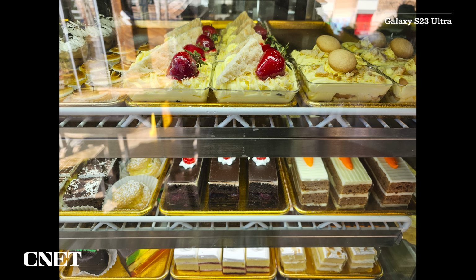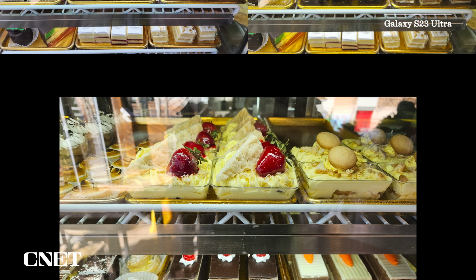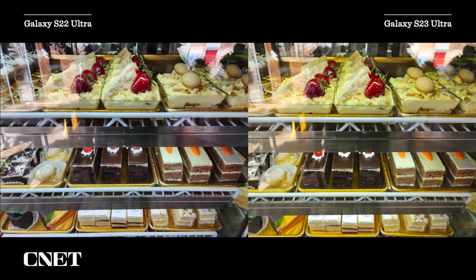And this photo of a bunch of sweets in a bakery display window is also one of my favorite photos that shows how the camera is different. Yes, the lighting looks a little bit yellowy, but just look at the strawberries in that top row. They're much more sharp and crisp and colorful, and they just look more appetizing, and I think it's a better overall photo.